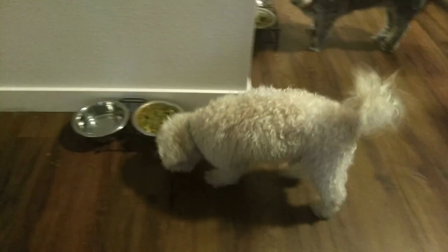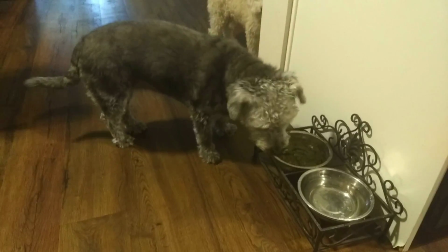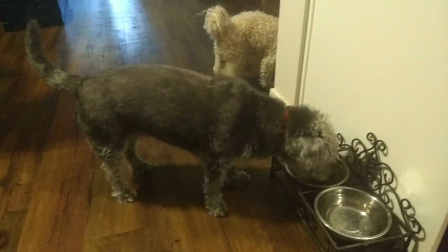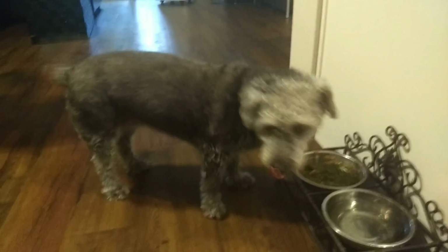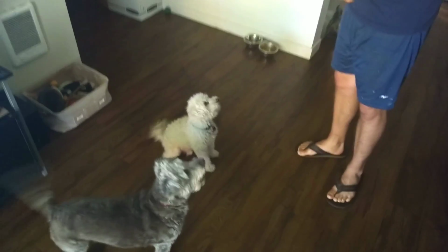And as you can see, they are really enjoying it, eating it super quick, and I'm glad I made the switch. You may also have to try different vegetables to see what they like. I discovered that my dogs do not like romaine lettuce. No matter how small I chopped it, they would spit it out onto the floor. And then I discovered that they really love cabbage.